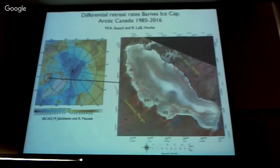In the intervening 10 years, there's been a lot of work done on the islands in the Canadian Arctic and the ice caps thereupon, Barnes being one of them. A lot of the work's been done with remote sensing. So as I went back through the literature over the last 10 years, I said to Roger, I don't know what we're going to do. So much really good work's been done in the last decade.